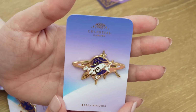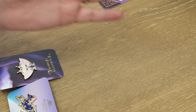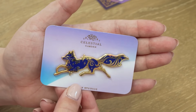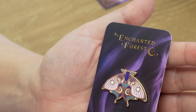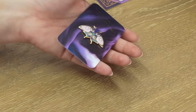Then I couldn't resist the hair. We had to get a bun, okay? Been seeing so many of them around the yard lately. I couldn't resist. And then the fox. Look at the swirls. The shapes are just beautiful. And then a moth. I love the color combo on these. Beautiful. I'm gonna do a whole display just for these pins.